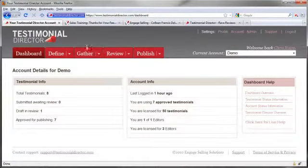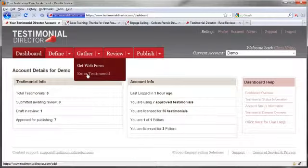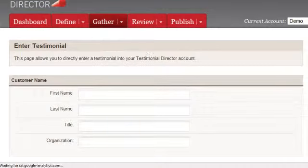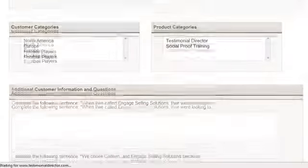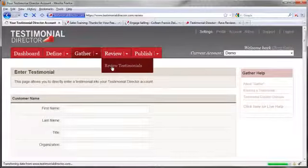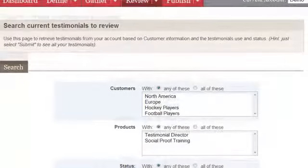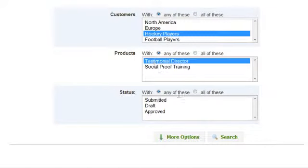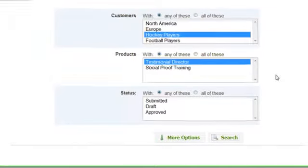And if you have existing testimonials, hey, you could enter them directly. Just type in the information from the testimonial, upload images and videos, and you're ready to go. And of course, it makes it easier to manage because now all your testimonials are at your fingertips. And you can even search by customer type or the product that they're talking about. Makes it so easy to find the information you need when you need it.